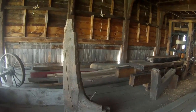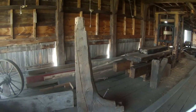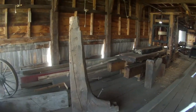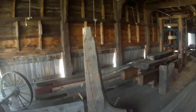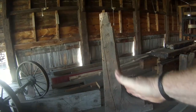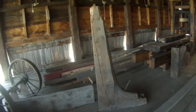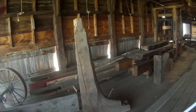If you remember from the small boats in the Penobscot Museum, same thing for the larger ships, that you wanted that strong grain at the bottom here from the roots of a tree for the bottom of the ribs.